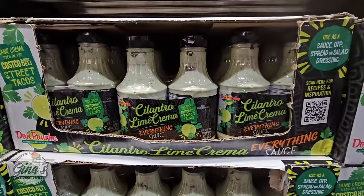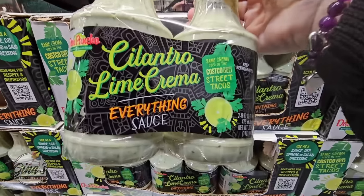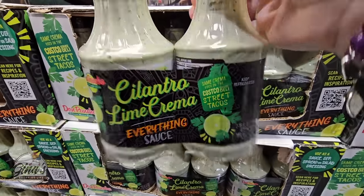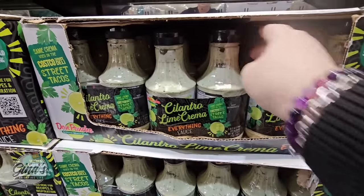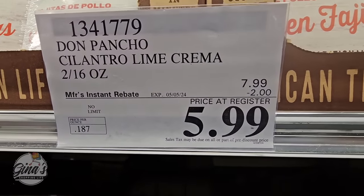The cilantro lime crema. This is the best sauce. I love this one. This is the one you see with the Costco street tacos. It's so good. You're getting two containers and right now they're on sale, $5.99, and that's going on till the 5th of May.